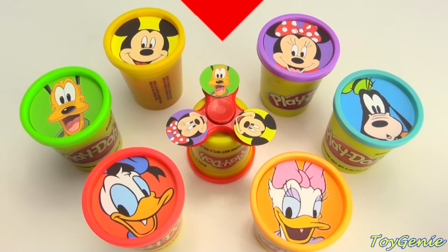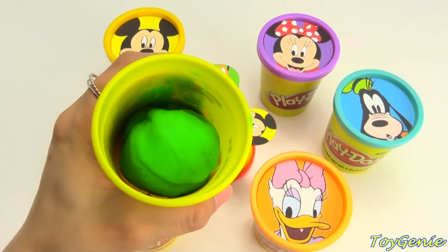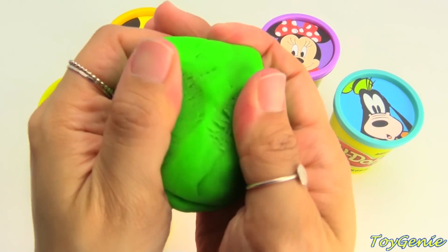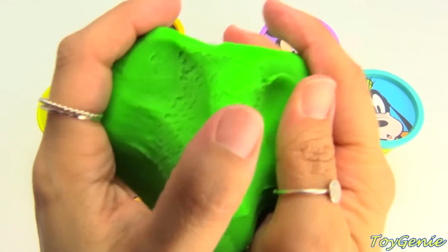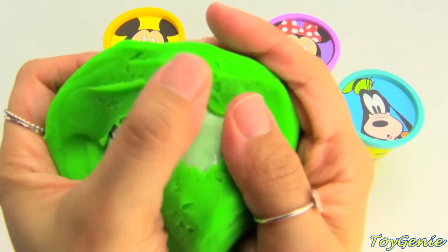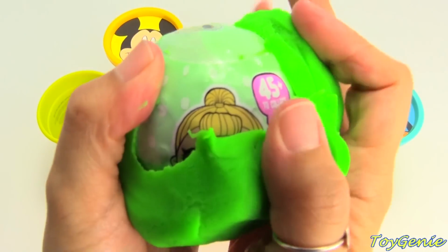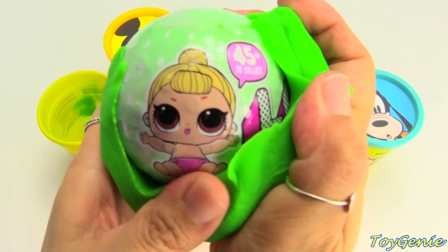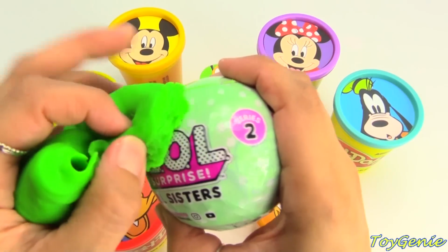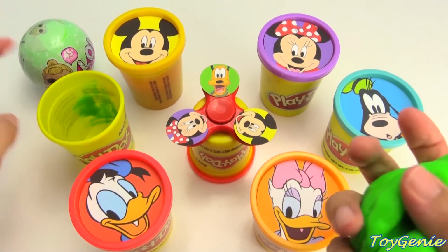Pluto! Let's get Pluto and see what's inside. We have green Play-Doh. Let's see what's inside the green Play-Doh. What's inside? We have a LOL surprise doll, little sister. Super, super awesome. We'll set this down here and we'll open this at the end of the video.